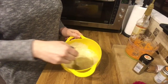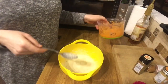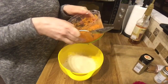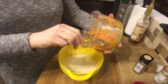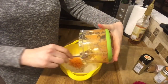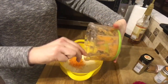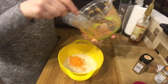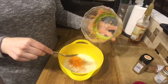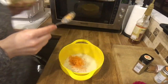So I've got a slightly blended mixture there, and that alone would work as baked oats. You could stop there and make that into baked oats. But today I'm just going to add my carrot. There's just 1 carrot, peeled and finely grated or chopped. I just fancy something a little bit different, and I've been using my sins on a few different things lately, so I fancy trying this.